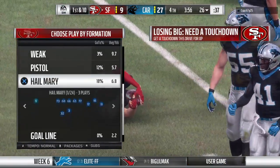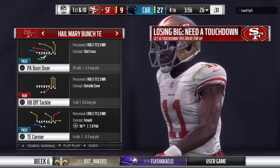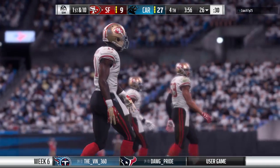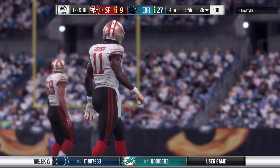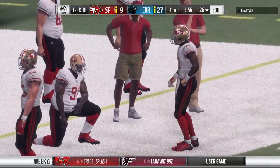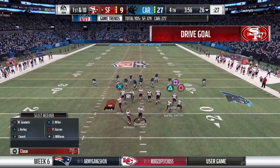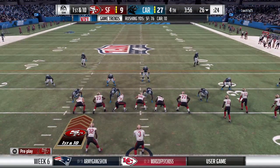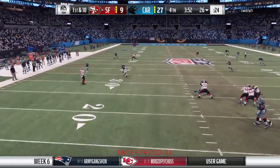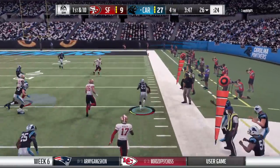The 49ers offense now, they work their way back onto the field. Play-action fake. They'll look to throw. Into double coverage, and it's intercepted. Mackenzie Alexander with a pick.